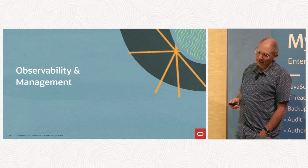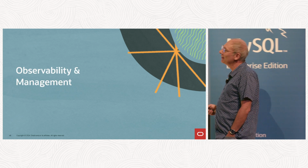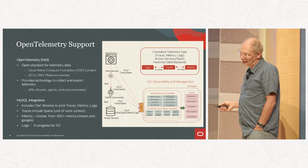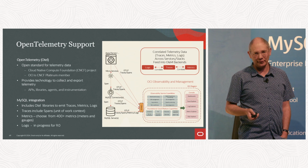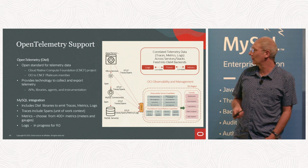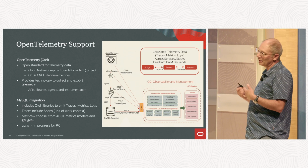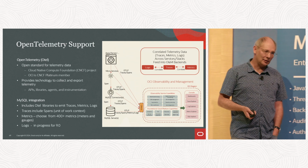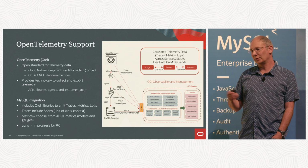And then lastly, a section on observability and management, which is obviously also very important. One of the things is we've started with adding support for tracing to the server, and we use standards, right? So we use the OpenTelemetry standard to emit or expose traces and logs and all that stuff from the server, from the client libraries, so that you can use your own tools if you want to.